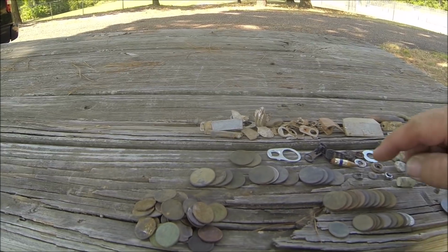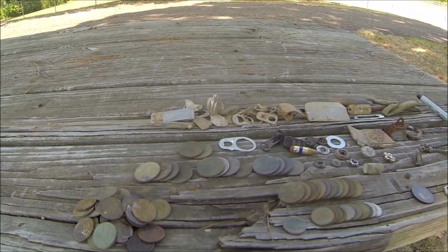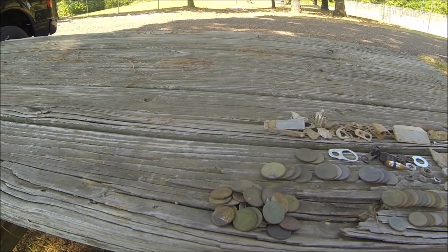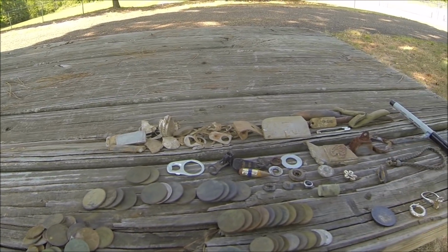I'm pretty good on the clad today. I got 3.50 in quarters. I got 2, 4, 6, 8, 10 nickels. Pretty good on the nickels. $1.10 in dimes, and of course always a stack of pennies. Like I say in the video, dig all those pennies.